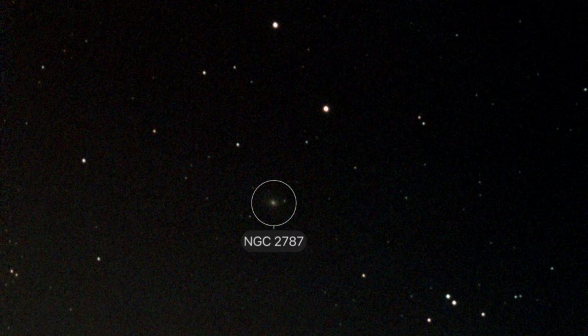This is another barred lenticular galaxy. It's NGC 2787, and I didn't put very much time on this one because it would take too long when I was just gathering some for the evening.